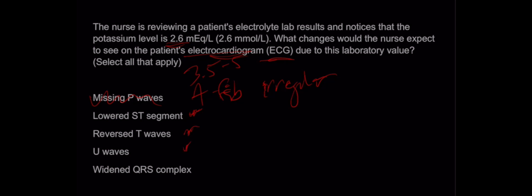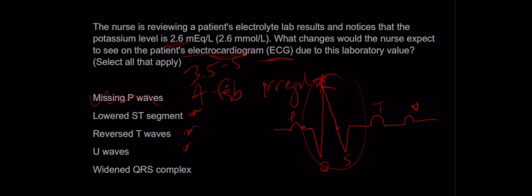The U wave, remember the EKG, it's a P. That's the P. Q, R is always on the top, S, T. And then if you have an extra one, that's the U wave. That's in low potassium. P, Q, R, S, T, U. That's an EKG, and this is the QRS complex. Don't forget that. So a lot of stuff happens with the STs and the U's with the potassium here.